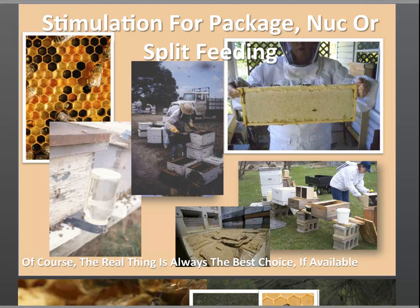I'm a firm advocate of the fact that I would put nectar or sugar syrup and a protein patty on a swarm or a package, anything that is struggling to get started or to keep going. And the reason for that is because I don't want any stress on that colony. I would rather waste it, put it on and have them ignore it completely because there's so much out there. And then I'm going to put it on again when it goes bad.